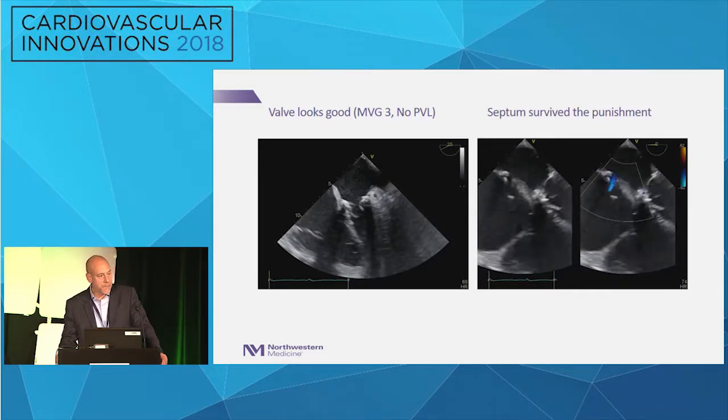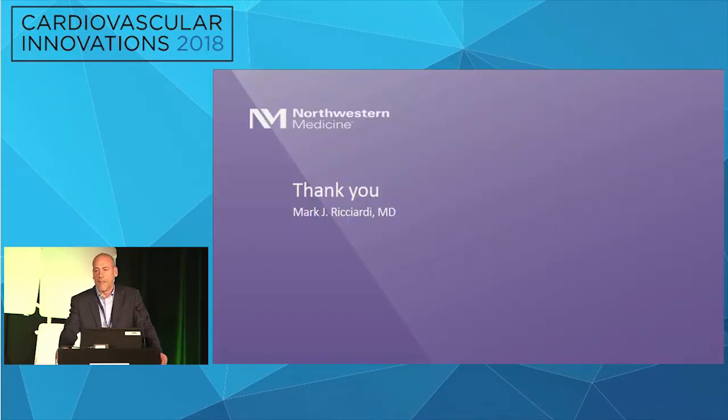Amazingly, the septum survived this punishment. We just had unidirectional shunting, so we didn't close this. You know, that's our preference, is not to close these things. Thanks very much.